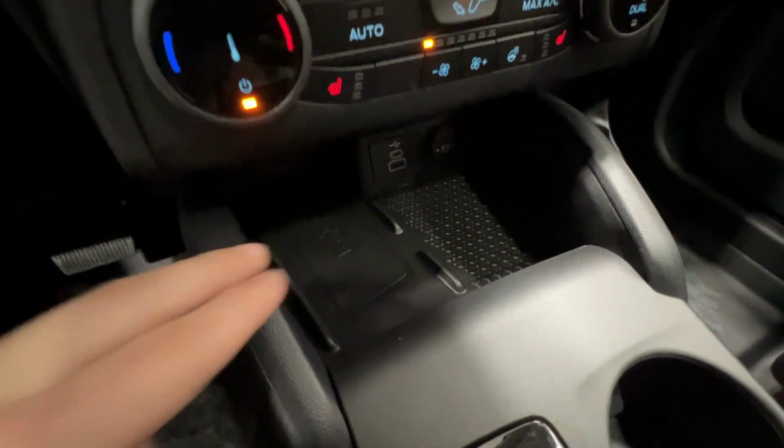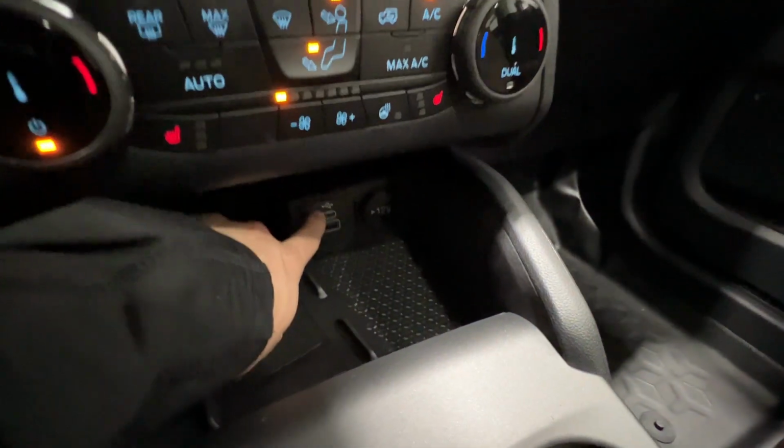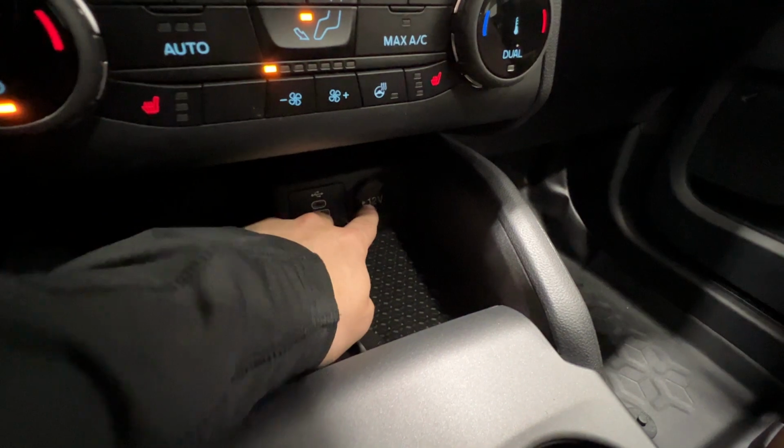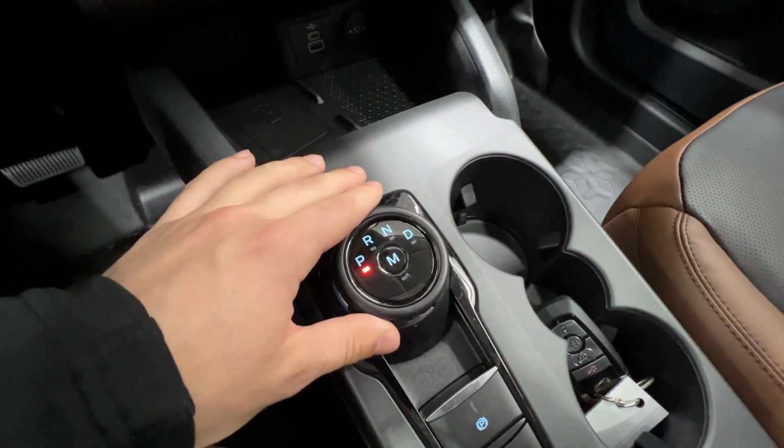Also with the premium package, we do have a wireless charging pad. So a nice wireless charger right there, but we do have some wired connections and also a 12 volt, so we can keep everything charged up. And the transmission selector for the 8-speed automatic.